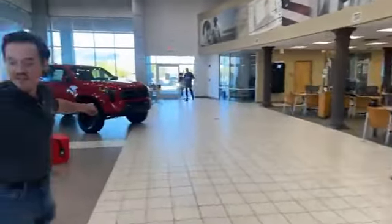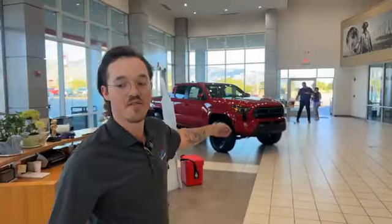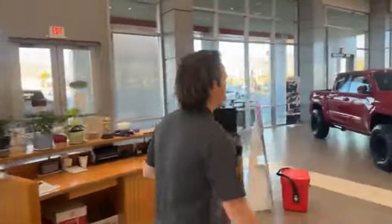Now, what I want to show you before we leave is what you can do. These are the same trim. This is your SR5. That's an SR5. But I want you guys to kind of figure out what the differences are between them. It's not going to be very hard. This one has a lift, wheels, and tires on it.